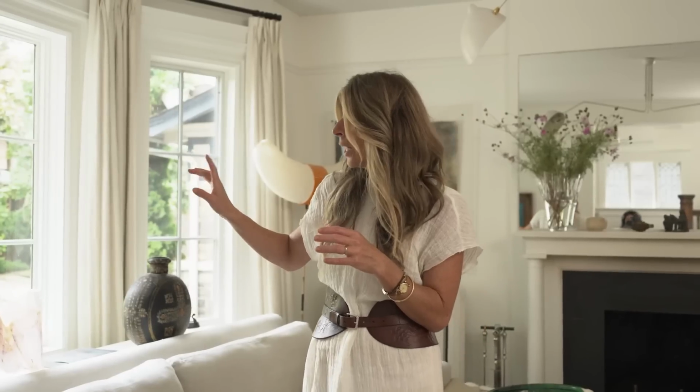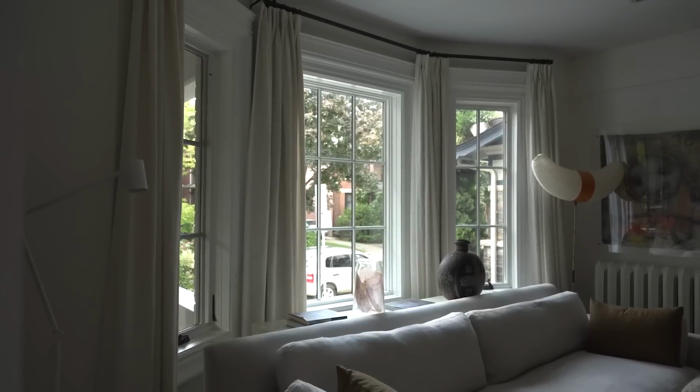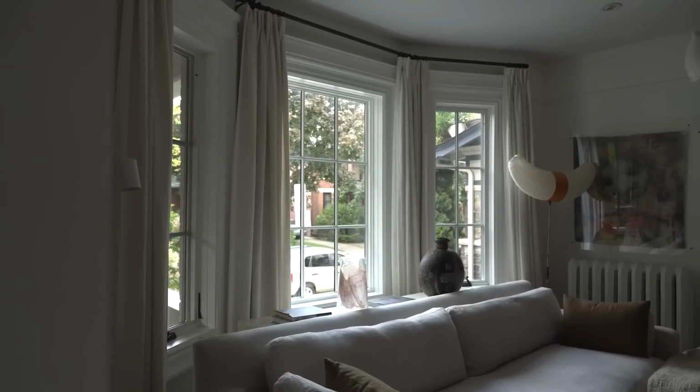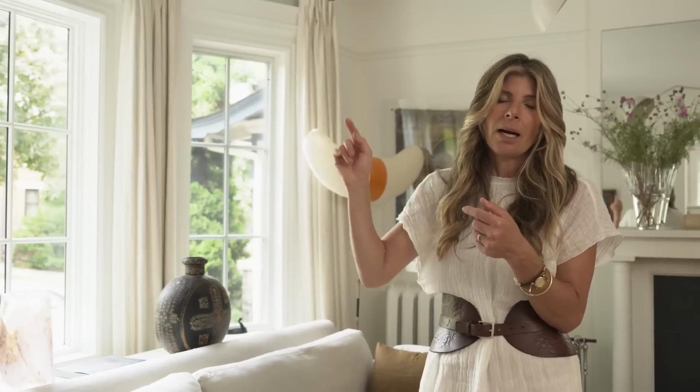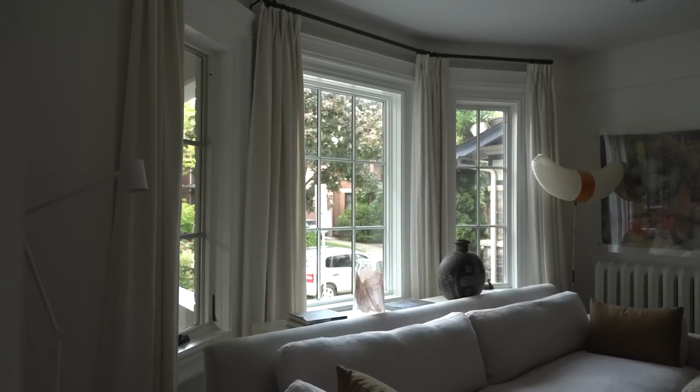The mullions on these windows are as close as I could get to what would have been here originally, which was leaded glass, and you'll see leaded glass in the rest of the house. I basically put these grills on as a close proximity.